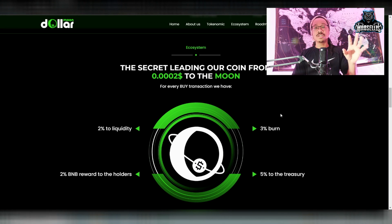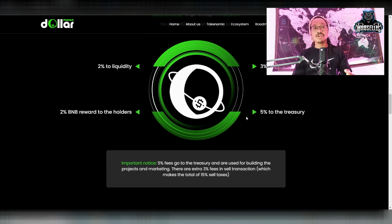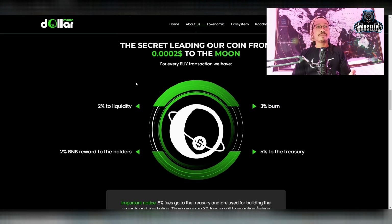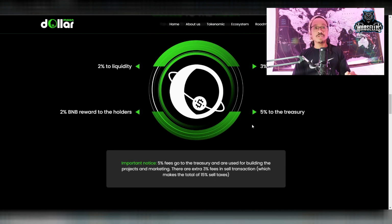But this is the tokenomic structure right here. We have a buy and a sell tax, similar to Baby Doge. 2% of the taxes go to liquidity, 3% go to the burn, 2% go to the BNB rewards for the holders, and then 5% go to the treasury. I like the 2% BNB rewards here, but they also have 5% going to the treasury.